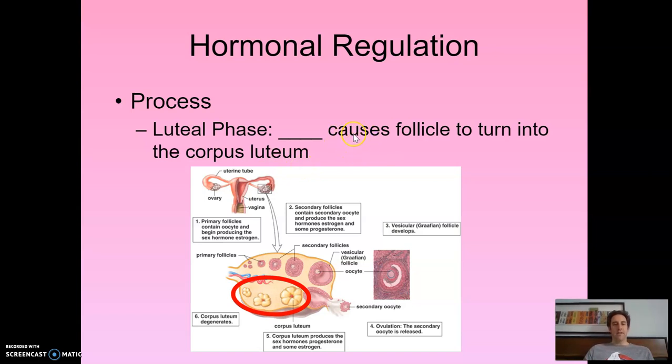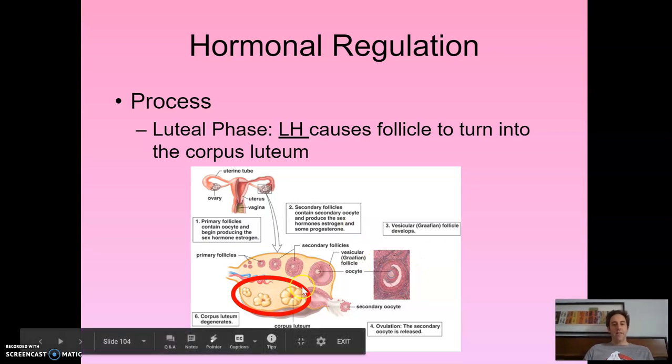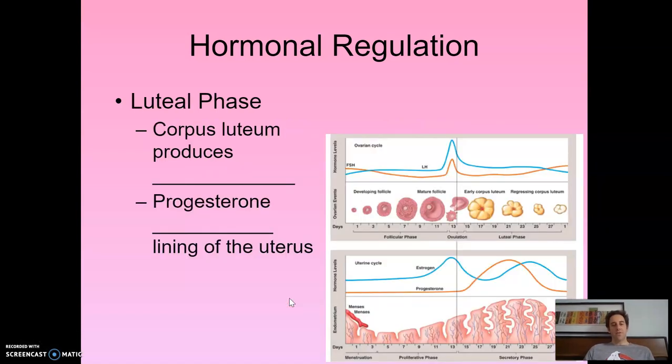What happens here is that another hormone causes the follicle to turn into the corpus luteum. So look at that table, figure out which hormone it is. Hopefully you said LH. LH causes the follicle to turn into the corpus luteum. The corpus luteum looks like a cloud. These remaining follicle cells just change what they're doing after ovulation, and they have this different appearance.